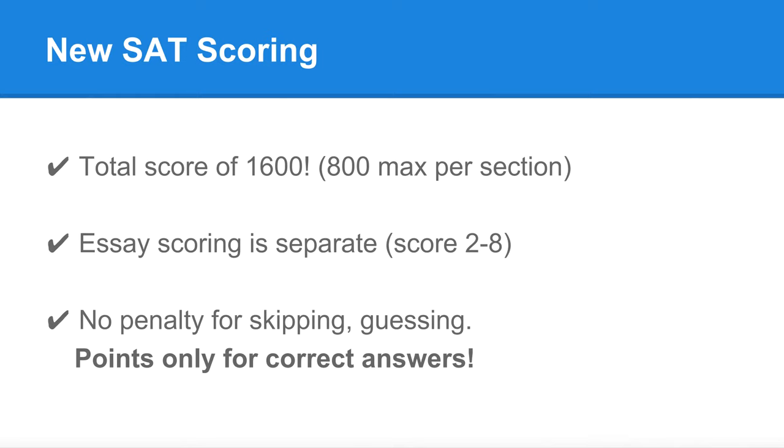Now, since the essay is separate, it's also optional, it gets its own scoring. You'll have two graders for the essay, and they'll give you a grade of 1 to 4 for each grader. So your total score there will be 2 to 8. That's not factored into the 1600, but colleges can still see that score.